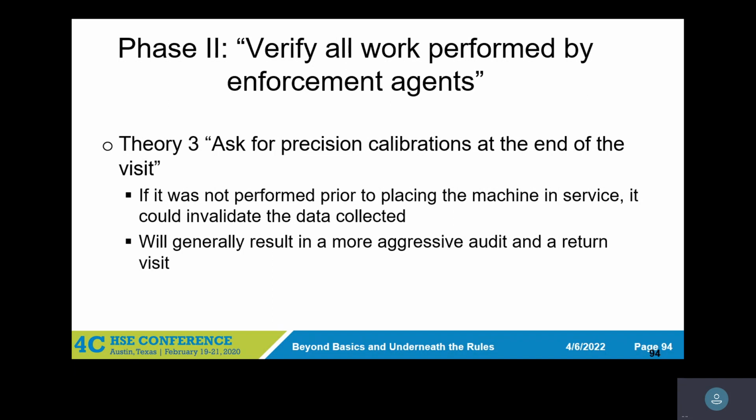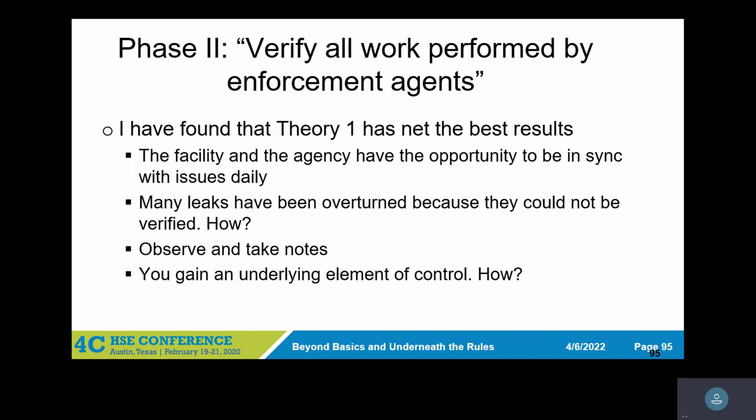But if they don't have it, or even if they do have it, they're not going to be very happy and they're going to think you're trying to find loopholes to get out of stuff. If you do what we talked about at the first, right? If you have a TVA and you're out there confirming the leaks as they find them, the other 2 are kind of moot points.